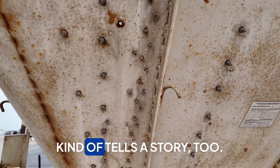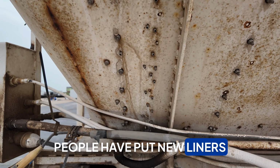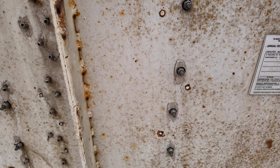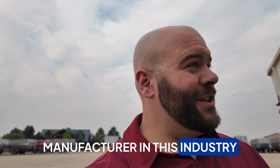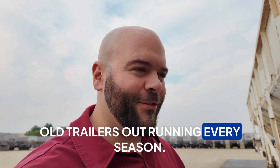Each one of these sheets kind of tells a story too. You can see where people have put new liners in and maybe filled the hole with a rivet. It's such a cool trailer. I don't know any manufacturer in this industry that can say that they have 44-year-old trailers out running every season.